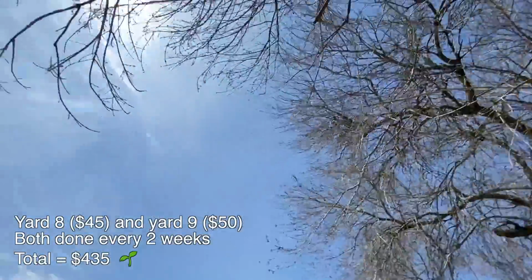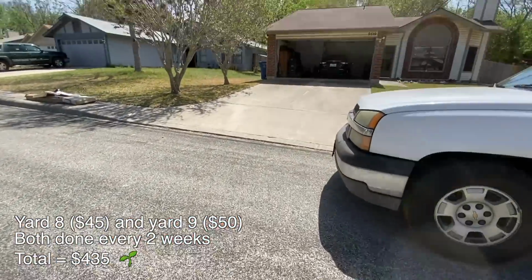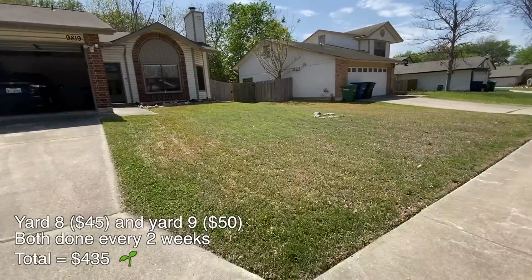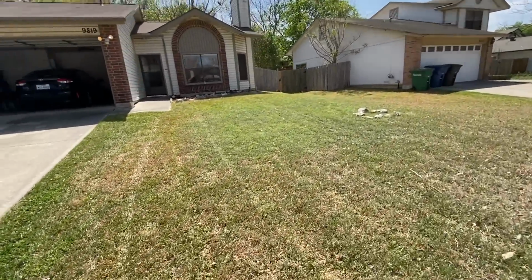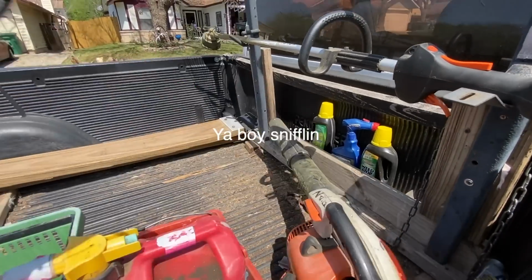Ta-da! Zoop, zoop, zoop, zoop. I usually talk to him for a little bit after I mow his yard. He's cool though. I like talking to him. So this is all done, and now let's go home.